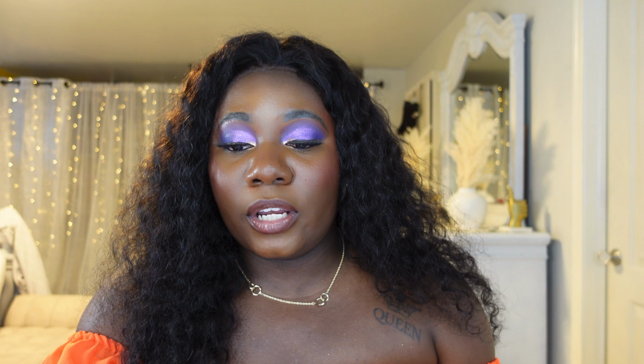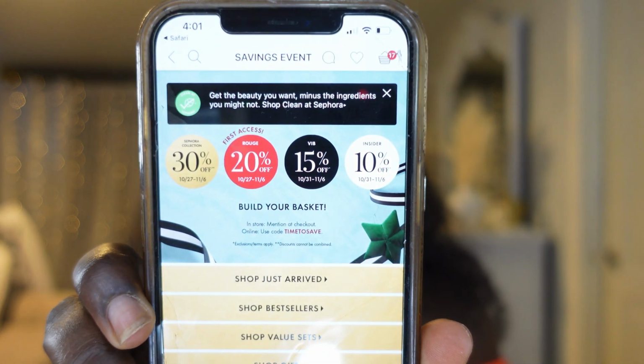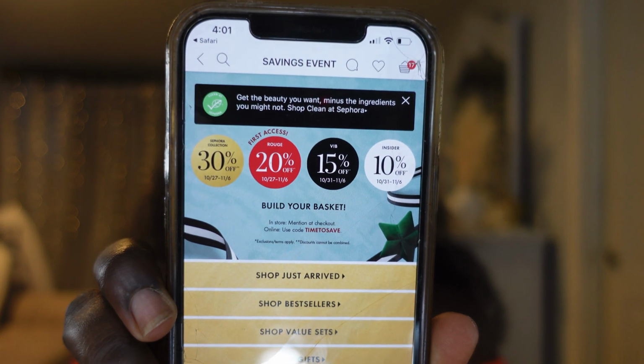Then you have the Rouge members that's going to be shopping on the 27th until the 6th of November. So the 27th of October to the 6th of November. VIB gets 15% off. They're going to be shopping on the 31st of October until the 6th. Then you have Insider. They get 10% off and they shop on the 31st also until the 16th. So go ahead and get your stuff done. Let me show you guys this. You can go ahead and screenshot it if you can see it. This is everything that you need to know for the sale.